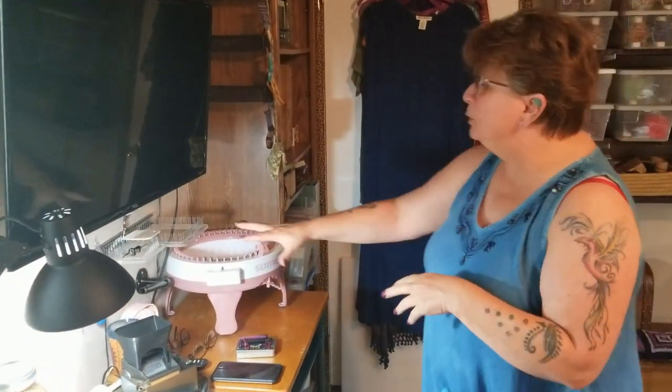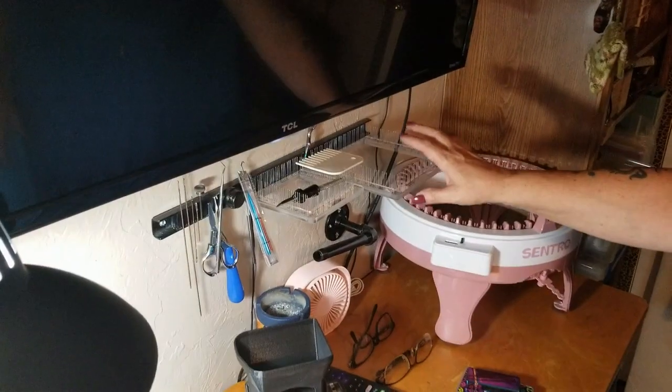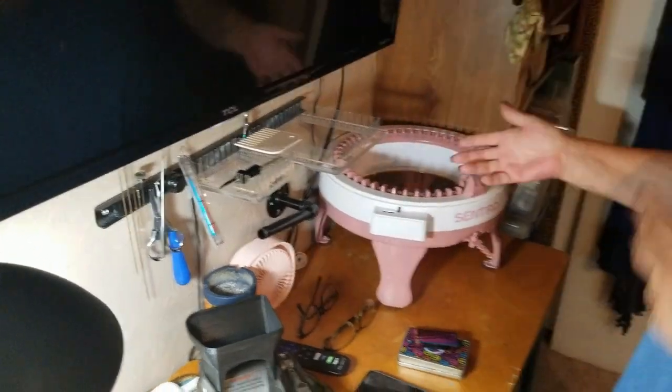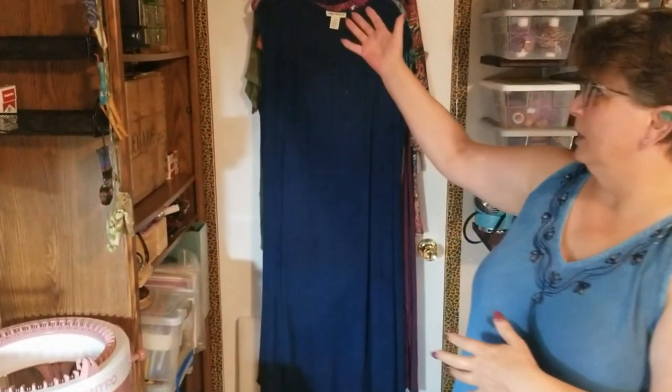This is some of my pin loom stuff. I use this to make rugs and coasters and other things. So when I say that, you know, I've got the coasters on the Etsy page, I actually hand weave all the backings on them.